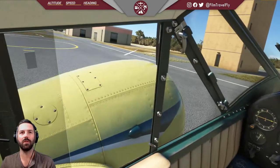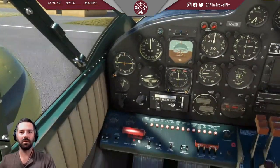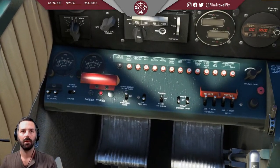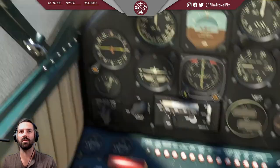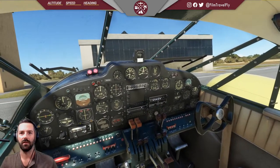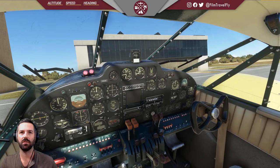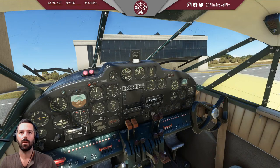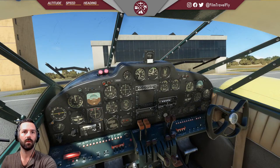Okay. Now we are ready to start up. This is where I would yell clear prop out the window. So we're gonna say clear prop. And then we're going to boost and start, which is a little different than how you would do it in real life, but that's just what we got here. And we also want to crack the throttle to about an eighth of an inch to a fourth of an inch. And we have got power in the right engine. Beautiful.